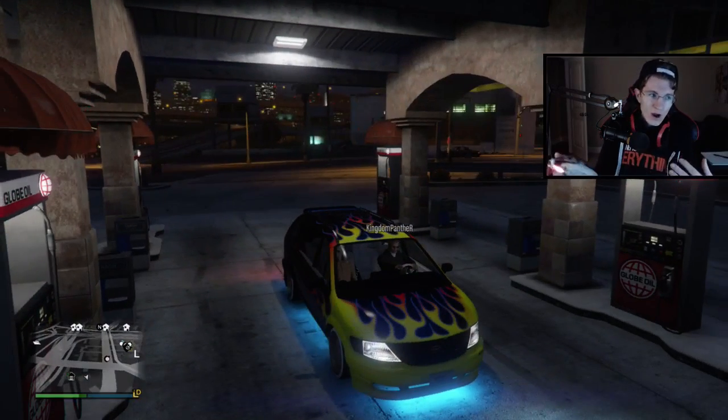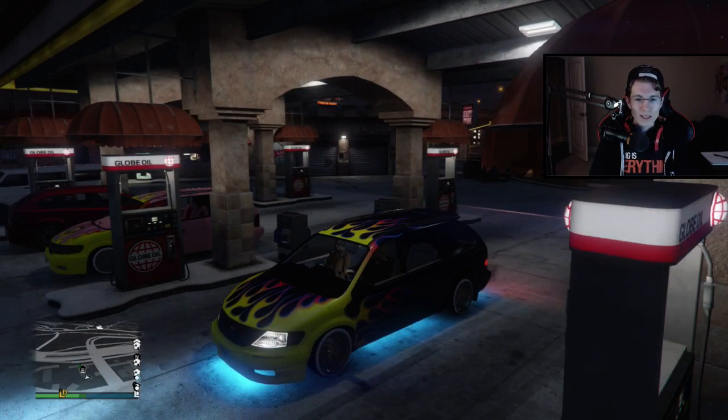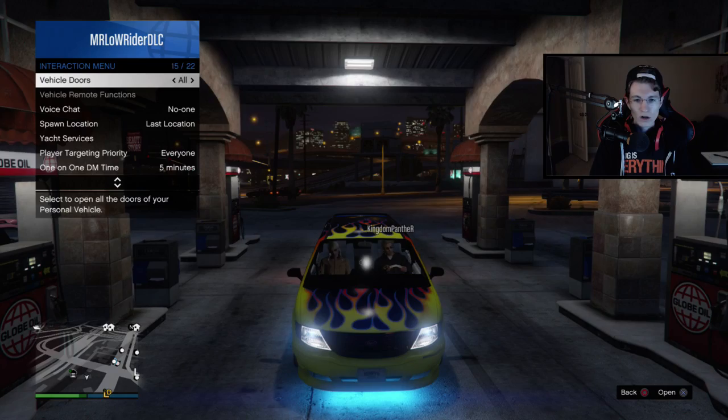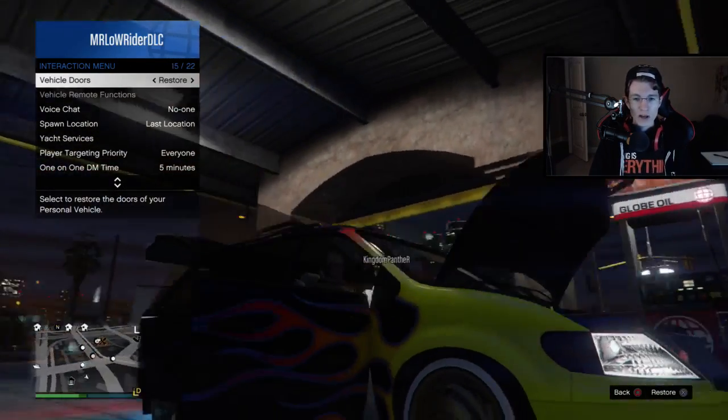Do I agree with Rockstar releasing these cars one by one? No, not really. I think it would have been cool for them to release it all at once. But this is the minivan custom. At least it's new content, so it's something I'm definitely excited for. Like I said, this is it. I think it looks pretty cool. I like the designs we've created so far.